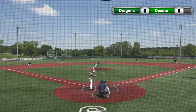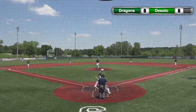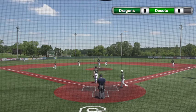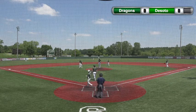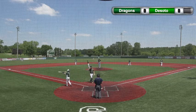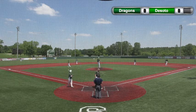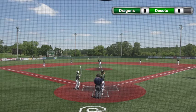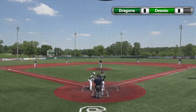Here's the 2-2 pitch from Theis, and it strikes him out. Outside. That kind of looked like it really wasn't a curve, but maybe moved on him a little bit. Maybe a slider. That's an outside slider. So that's the first strikeout for Theis.